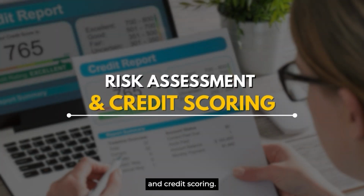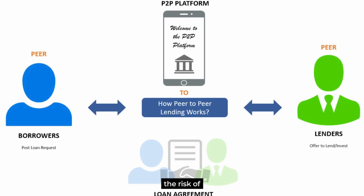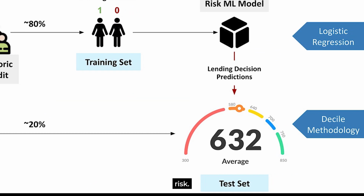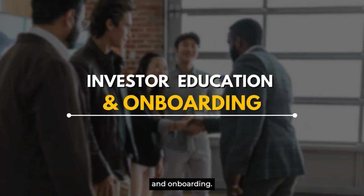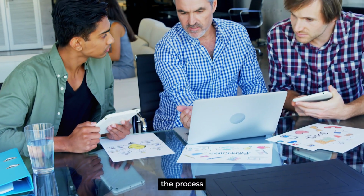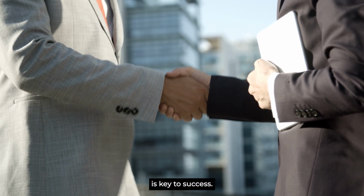Risk assessment and credit scoring. One of the most crucial parts of P2P lending is assessing the risk of each loan. You need a reliable credit scoring model to evaluate the borrower's risk. Investor education and onboarding. Make sure you educate your investors. Help them understand the process and how they can diversify their portfolios. A well-informed investor base is key to success.